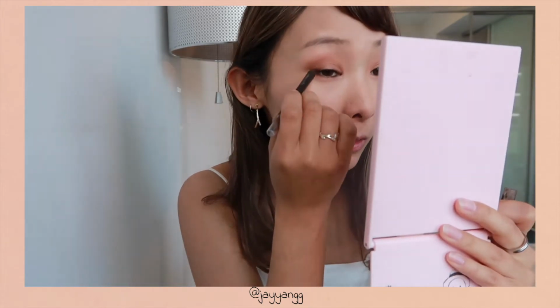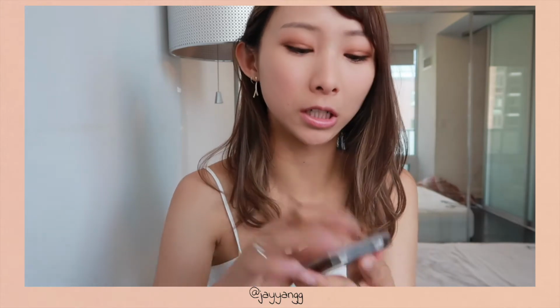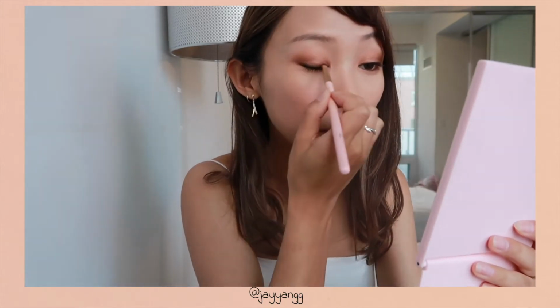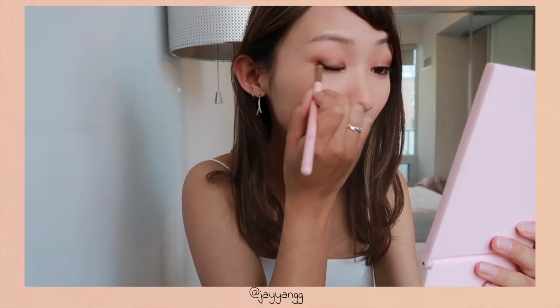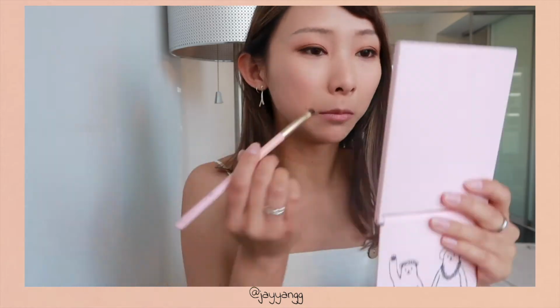Just going to slightly line my eyes because my eyes are kind of hooded, so I don't like to use too much. And then taking a small pointed brush like this one from Etude House, I'm going to use that same dark brown I used earlier to smudge that line out. For me, it's pretty much a gradient eyeshadow look, which I think looks best for Asian eyes that are hooded, at least.